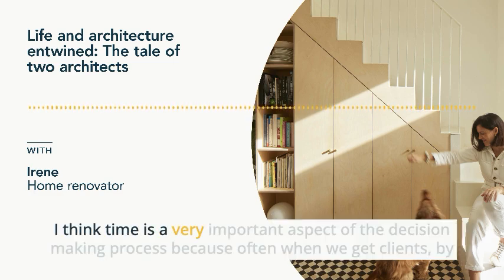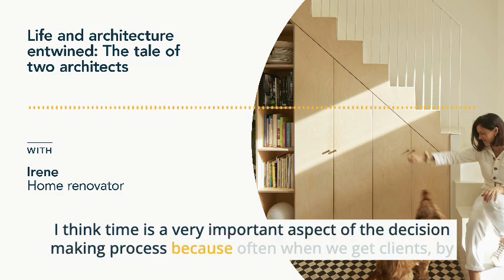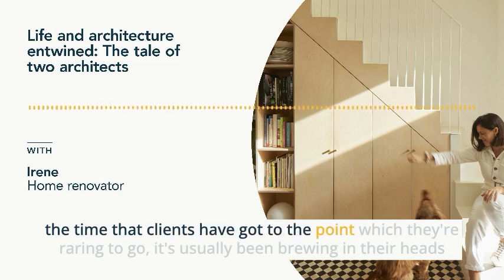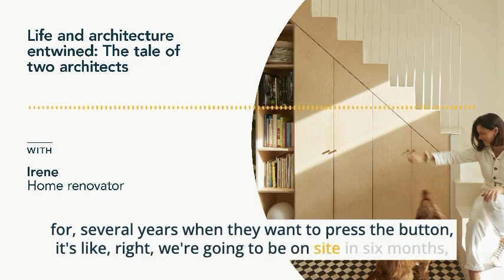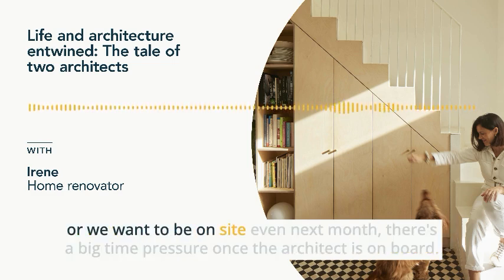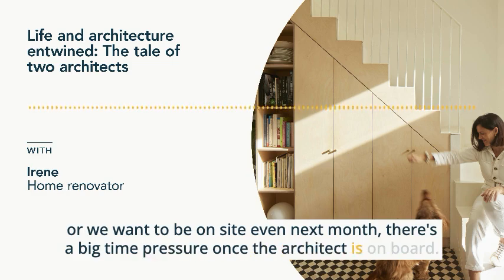I think time is a very important aspect of the decision-making process, because often by the time clients have got to the point where they're raring to go, it's usually been brewing in their heads for several years. When they want to press the button, it's like, right, we're going to be on site in 6 months, or we want to be on site even next month. There's a big time pressure once the architect is on board.